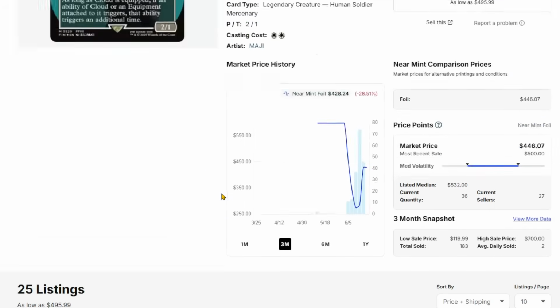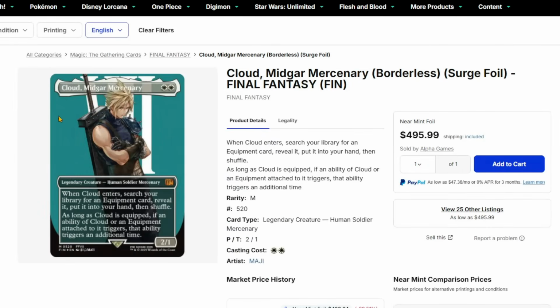And Cloud, $500. This card's broke. Imagine playing, you need four of this for Standard or whatever. I don't know how many you'd play. It's an equipment card, though. I'm sure it's got uses somewhere in some constructed format that's not just Commander. But it's Cloud. People love Cloud. That's what we're dealing with here.